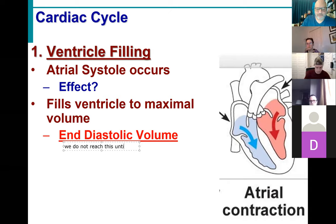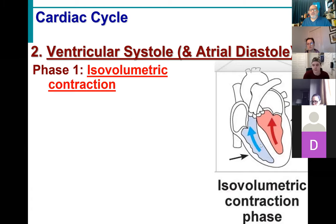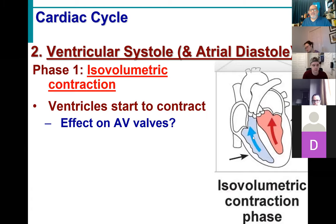until the AV valves close. If the AV valves are open, we can still get more blood into the ventricle. So remember, the maximum volume is the end diastolic volume, but we do not reach that until the AV valves close. And remember, the AV valves aren't going to close until the ventricles start to contract. When the ventricles start to contract, that small increase in pressure closes the AV valves.